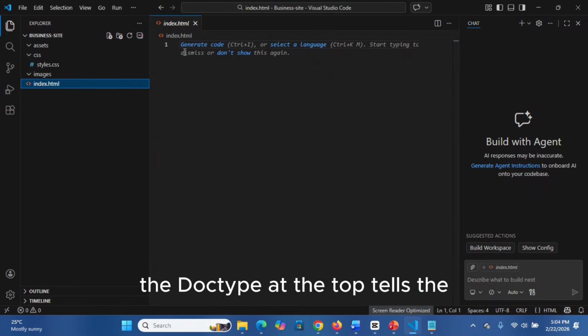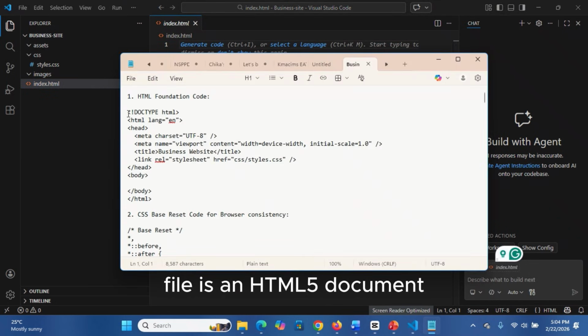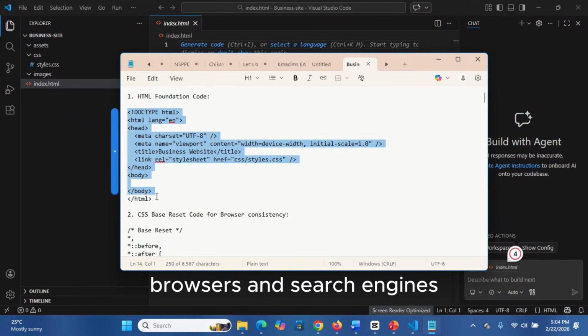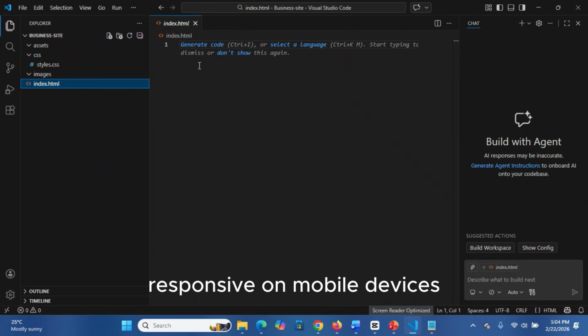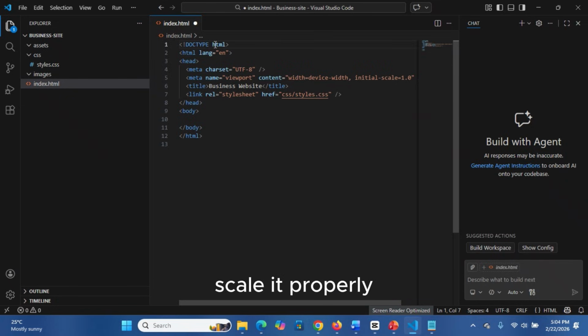In this code, the doctype at the top tells the browser that the file is an HTML5 document. Meta tags provide extra information about a page to browsers and search engines. For example, the viewport tells the browser that the site is responsive on mobile devices. So, browsers can match the page width to the device screen and scale it properly.